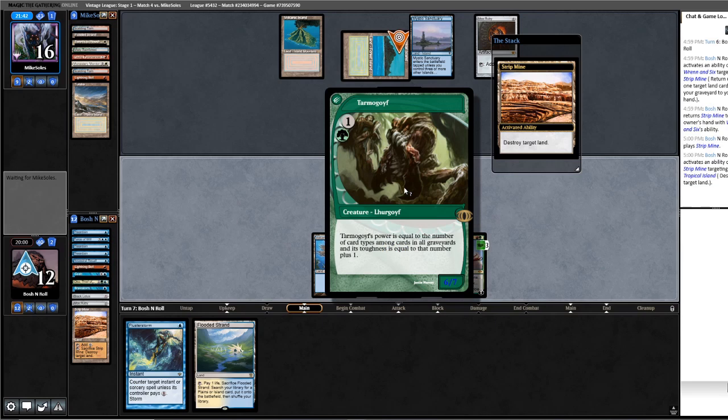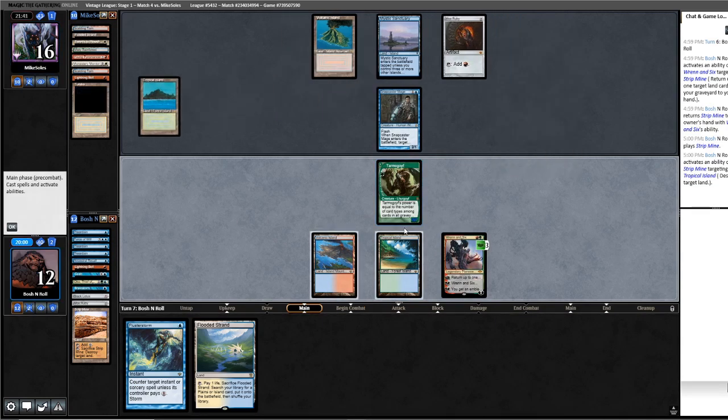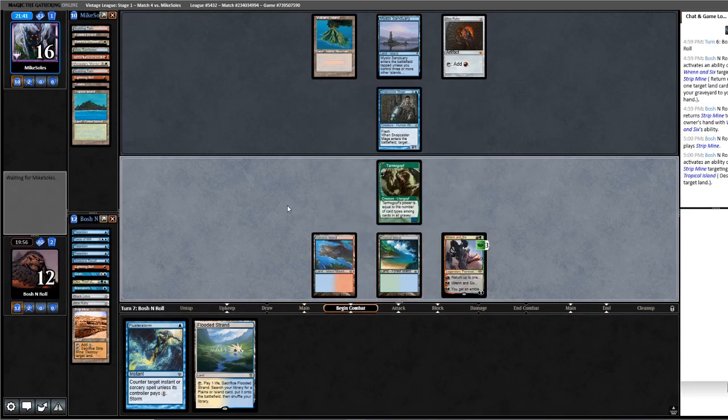Oh, this is a 6/7. On the small version, it looks like it's a 2/3, but then you zoom in, it's 6/7. I was like, how is it a 2/3? There's so many cards. It's huge.